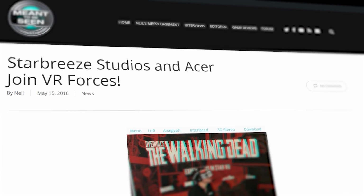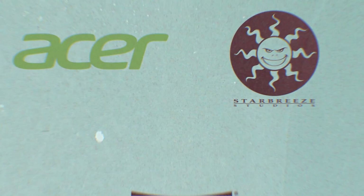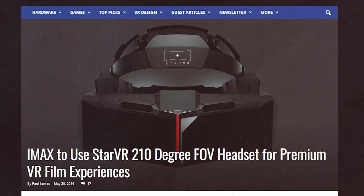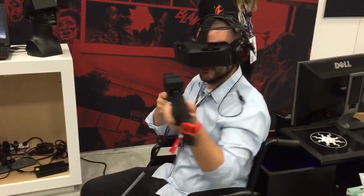A partnership is formed between Starbreeze, Acer, and StarVR, with Starbreeze and Acer going 50-50 on StarVR's ventures. And here's where things start moving fast. IMAX hops on board with a massive fund to bring StarVR to theaters worldwide. VR arcades start investing. There's tons of great press. 2016 was a good year, or at least it would appear that way.